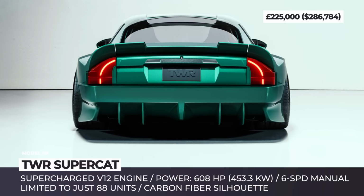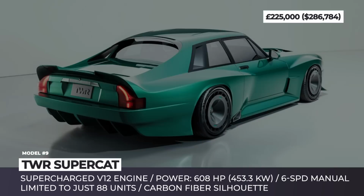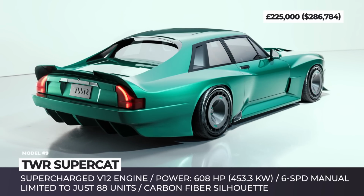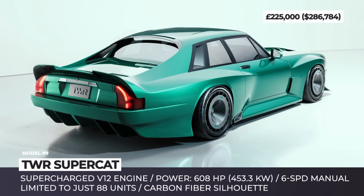TWR Supercat is that brand's first attempt at making a proper retro-inspired supercar that took a team of aspiring car enthusiasts 2 years to complete. The main objective for this limited edition model was to produce a design that is in line with the automotive heritage of Jaguar, but still doesn't make you give up on modern comfort features.